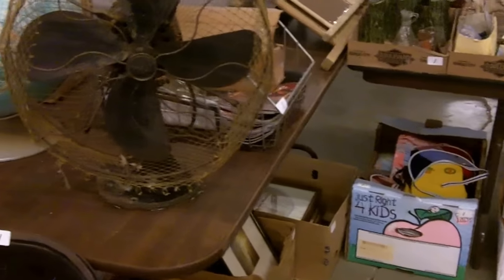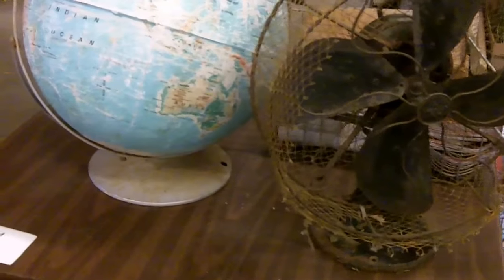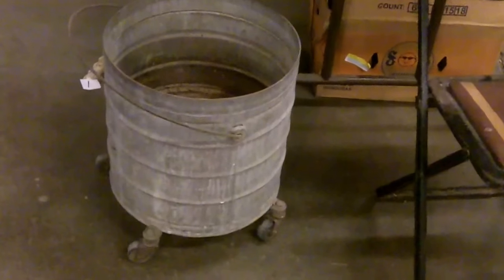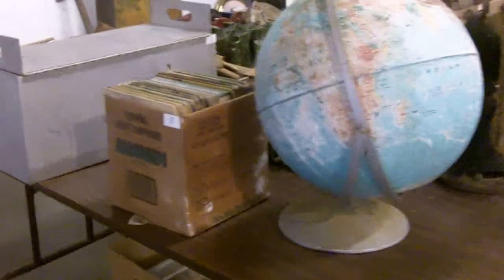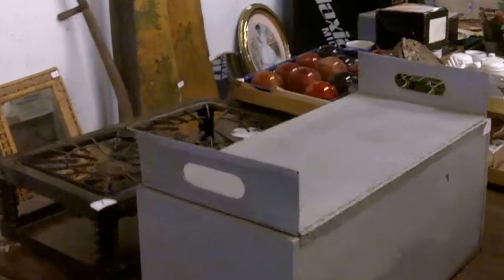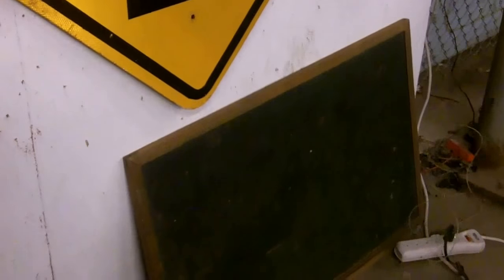Kerosene heater. Neat old fan that came out of the old, I think he said, Power and Light building. That's a neat piece there, old galvanized bucket. It is a mop bucket, and there's the ringer, but by itself it no longer is a mop bucket. Little outdoor cooker, Galaxian game, throwing an error, bad RAM, little chalkboard, stop sign light.